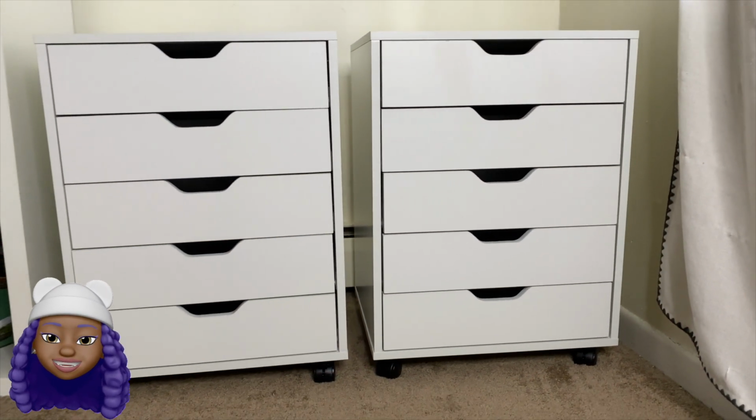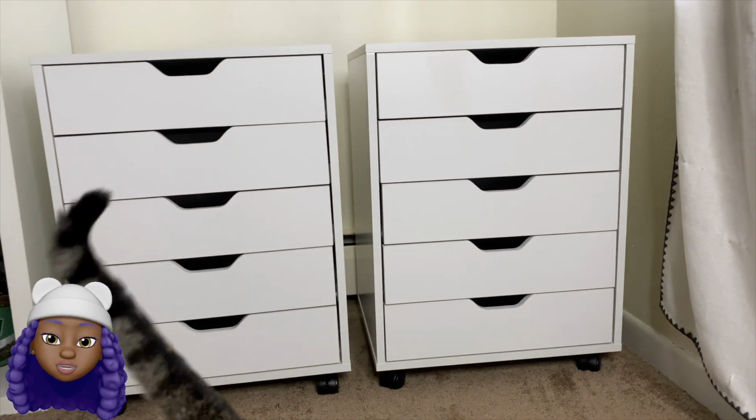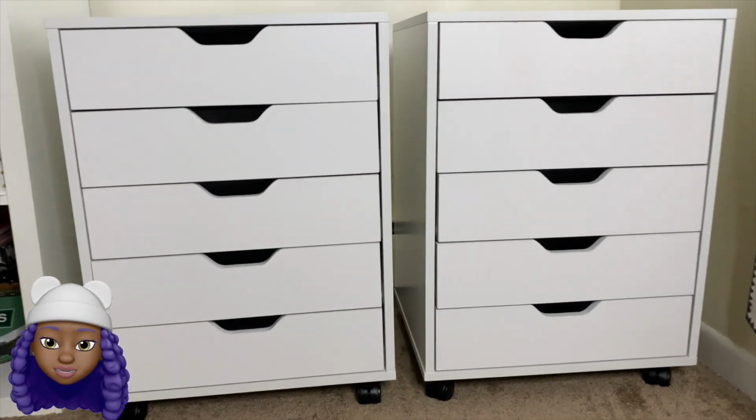So this is what it looks like already assembled. I am freaking excited. They look so good. Excuse Peppa, she always wants to be in the mix. You know how she is.